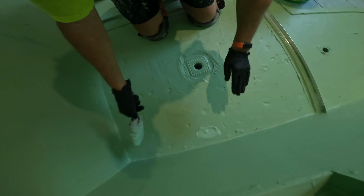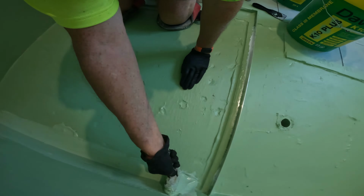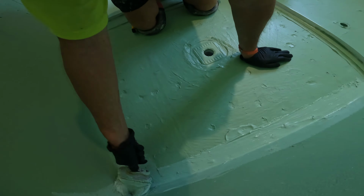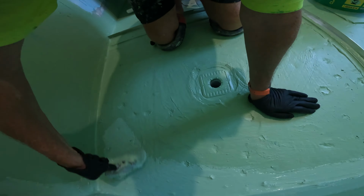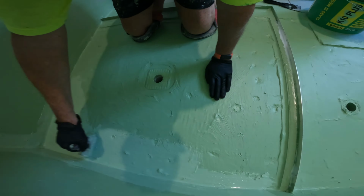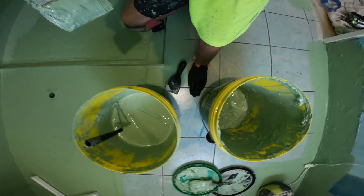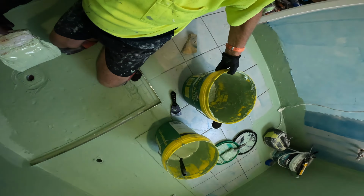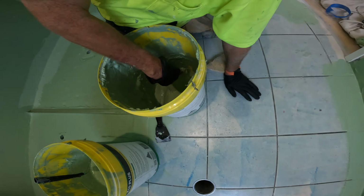It's Crusoe. We're doing a second coat of the shower. I've been away for a couple of hours, I think, but I've had the fans on. It's all pretty good. So we'll just zap it in, and then I'll go and get the sand and cement and glue and that sort of thing for tomorrow.